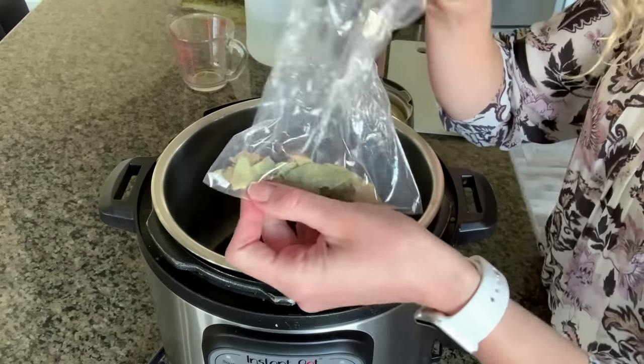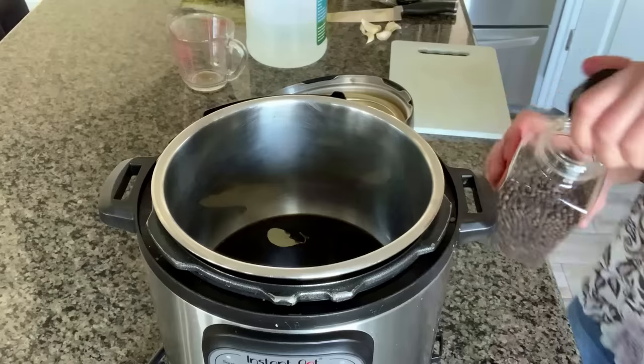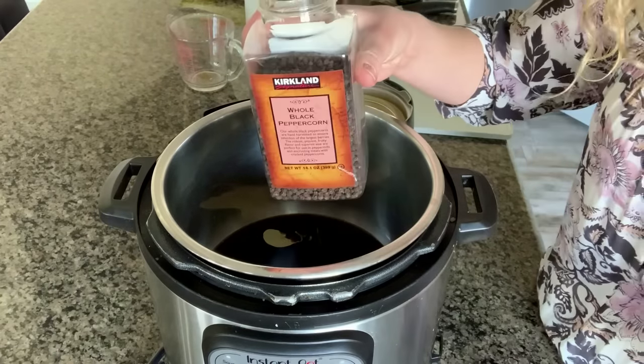And then 3 bay leaves. Just pop them right into the Instant Pot. Next, add in 1 teaspoon of whole peppercorns.